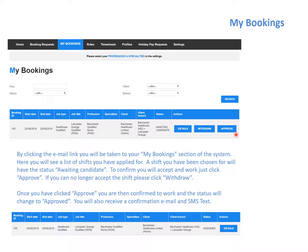As soon as you've done that, that will confirm and complete the shift in the Barchester home, and they will expect you to attend work. You'll also receive a confirmation email and text from the system saying you are now booked in to work that shift or shifts.